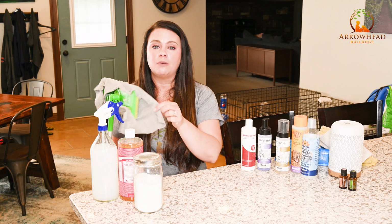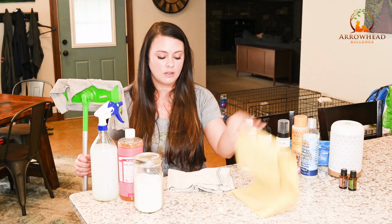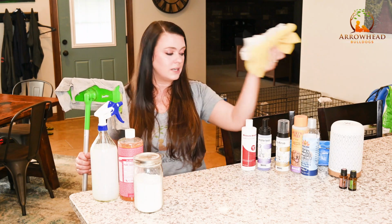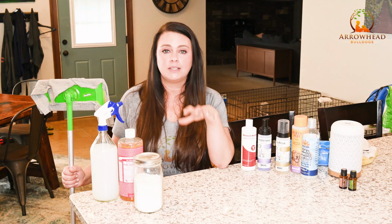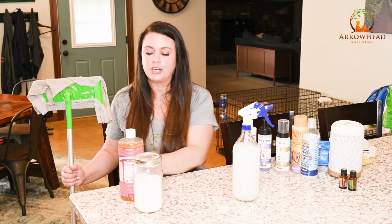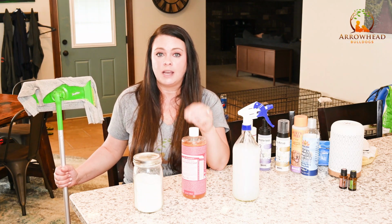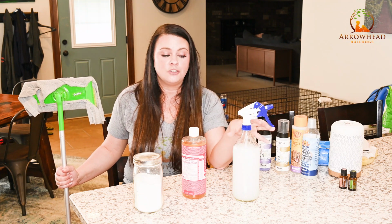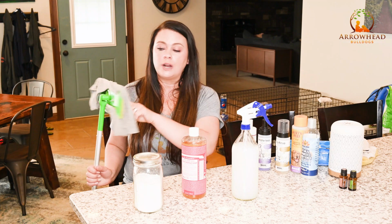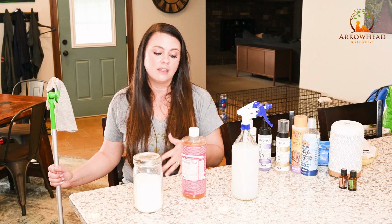So I try to do as much as I can with things that I already have at home. A lot of the times I will use old t-shirts, microfiber cloths, or old cloths laying around that we don't use anymore. And then I'll make my soap. You'll see this bottle here. This is just a mixture of Dr. Bronner's castile soap. This is a concentrated formula, so you can just use a little bit of it in a spray bottle, spray it on the inside of your crate, and use whatever cloth you are choosing to help pick up all the debris and the liquid underneath.